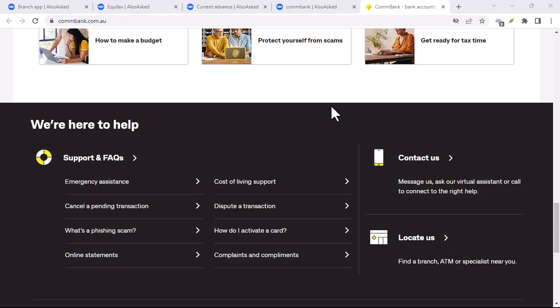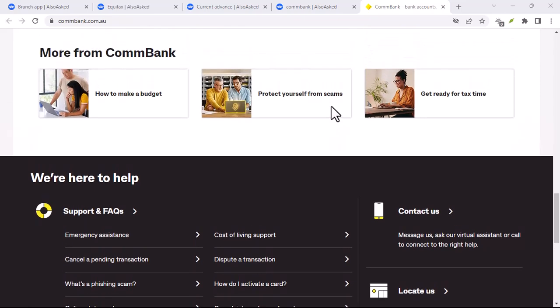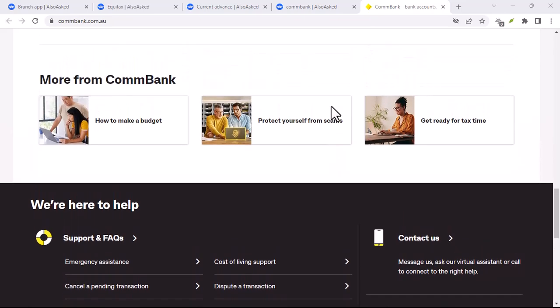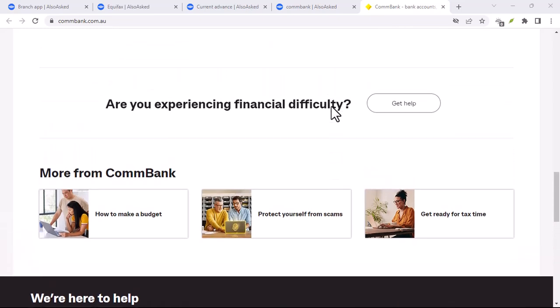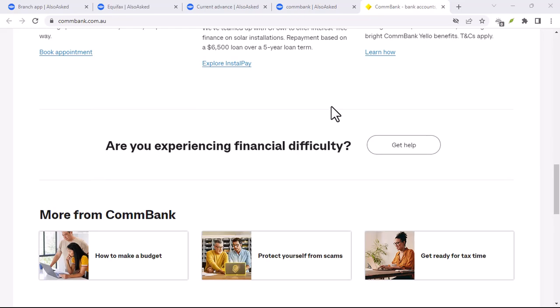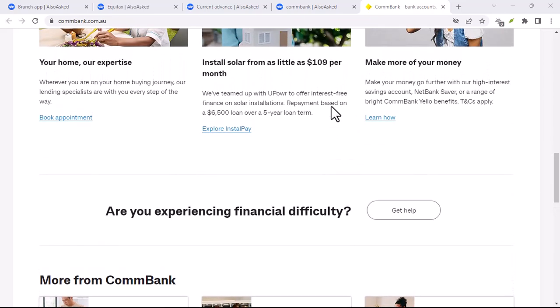Here's another plus. Commbank offers various fraud protection features like real-time transaction monitoring and the option to freeze your debit card if you suspect suspicious activity. This can give you peace of mind knowing your money is safe.